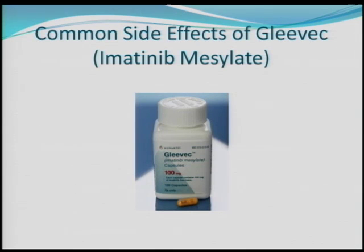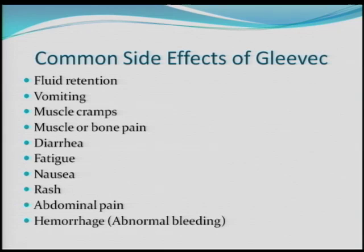First of all is Gleevec. I know most of you are familiar with this drug. It comes in two strengths, the 400 and the 100 milligrams. Some of the common side effects you'll see with Gleevec are fluid retention, vomiting, muscle cramps, bone pain, diarrhea, fatigue, nausea, rash. I've had a couple of you talk to me about rashes today already, abdominal pain, and hemorrhage. We're going to go in depth in each one as we go a little bit further in the talk.